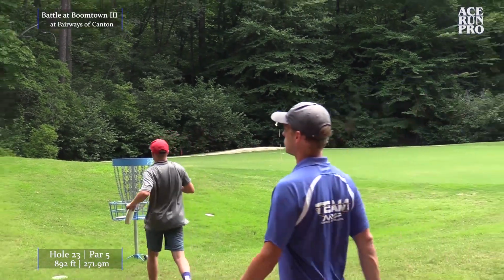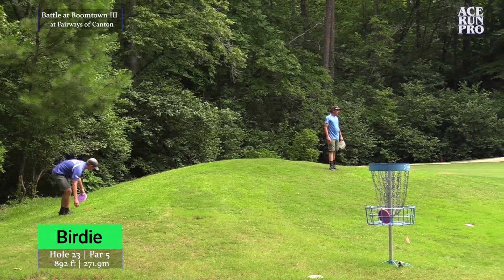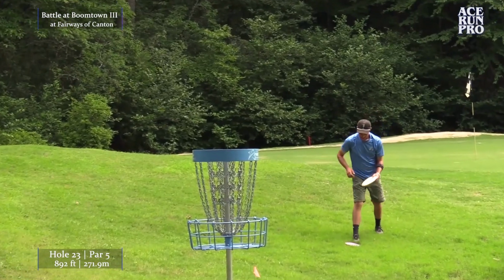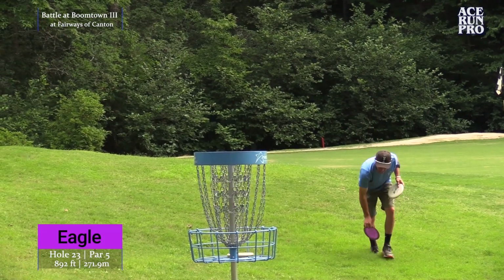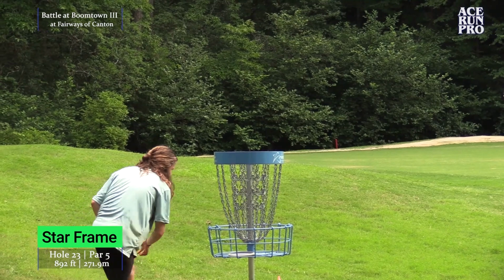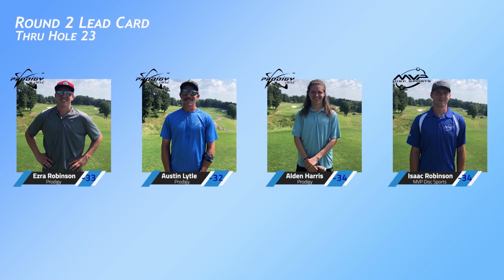And he converts. A couple of good saves there from Brothers Robinson. Absolutely. And I've got about 15, 20. Felt good about that one. Felt good about an eagle after a bogey. That's a great three, absolutely. And Alden taps in. Making it look easy, these guys. There we are, 34, 33, 32.